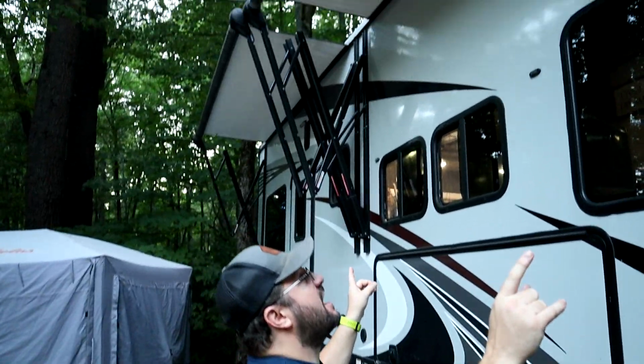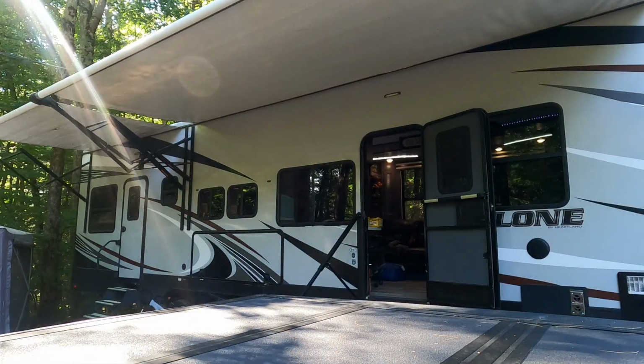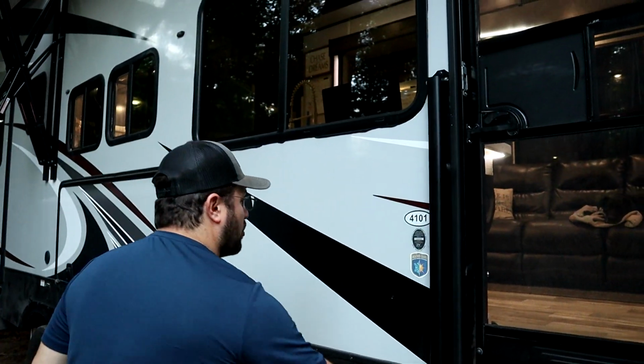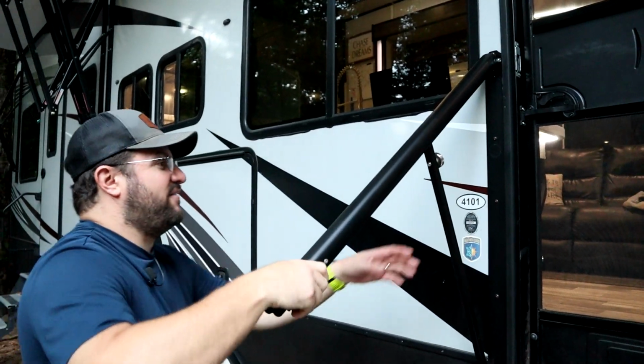Right off the bat, on this model, there are 3 awnings. We have the main one right here. There's one over what I call the kids section over that other door, and then there is a 3rd one on the back. Unfortunately, we can't access it right now. Here we have our wonderful safety rail. Thank you, Moride. That is one of my favorite innovative products that I have ever seen.